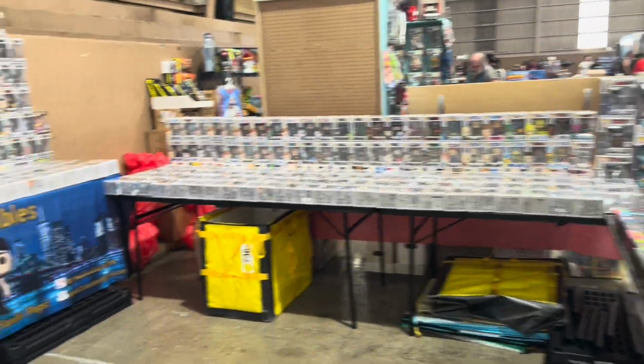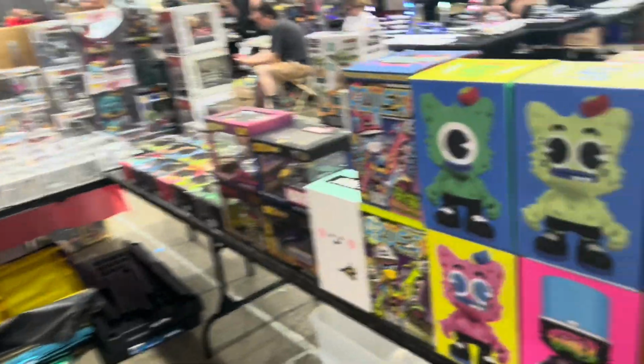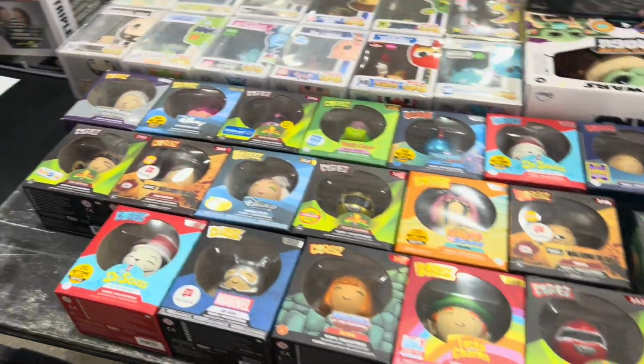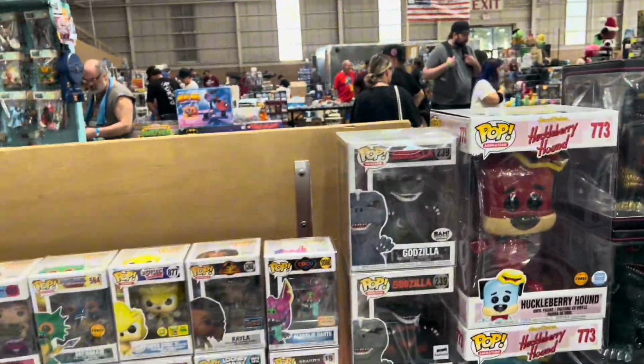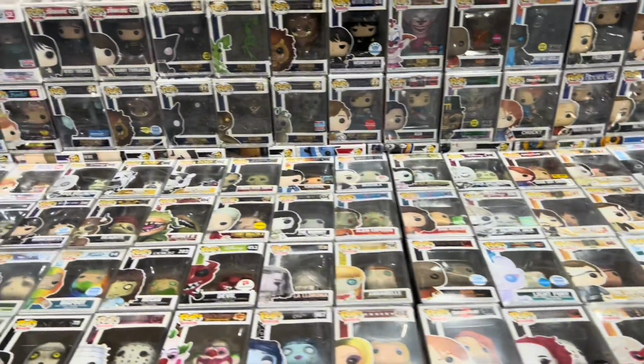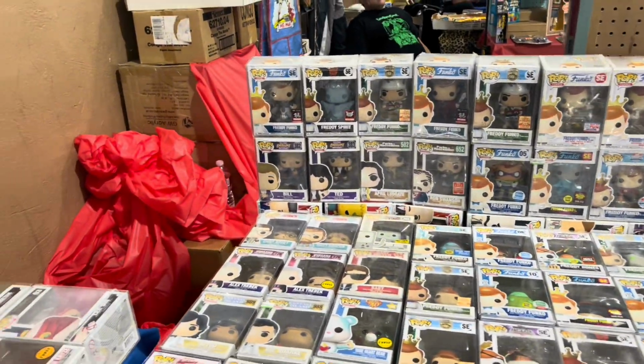The next booth we hit up right over here is our good friends M&J Collectibles, always set up at these local shows, and they always have a giant booth filled with so many things. Like, look at this. We have some Super Plastics, some Dorbs, some bigger Pops, those Huckleberry Hound and the Chase. A large selection of Pops over here, a couple of Freddy's in their Freddy section.